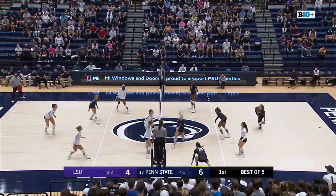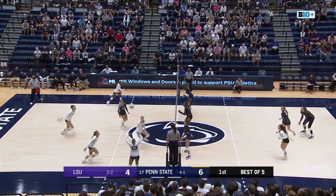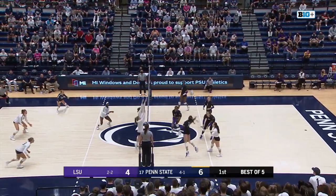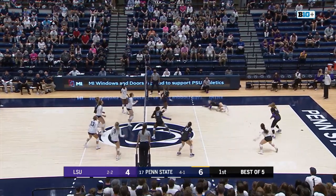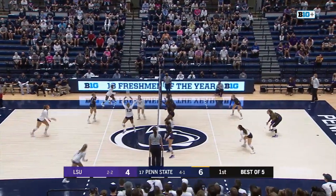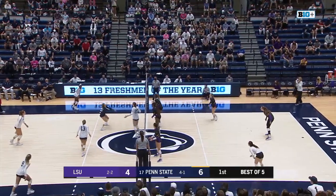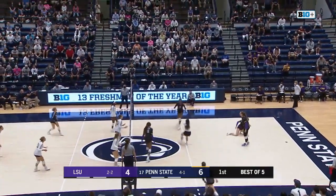Nice dig by Duberg. Larkin over to Brister, and dug by Pritchard. Here it's set to Parker, right antenna. Once again, Duberg there. Here's Brister. Was dug by Hampton. Pritchard from the back line. Nice dig there by Larkin. Duberg with a back set there for Brister, and it's dug by Hampton. Holland goes down the middle, can't get it to go. Hampton sets it to Parker, right pin, and we keep going.